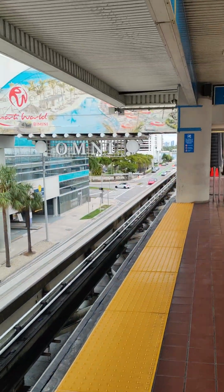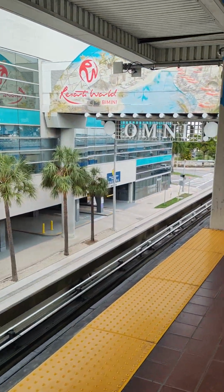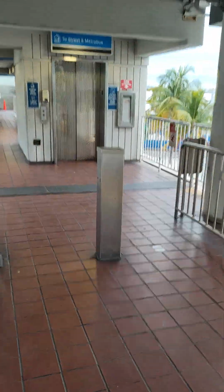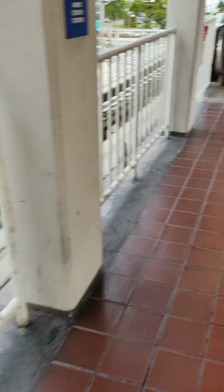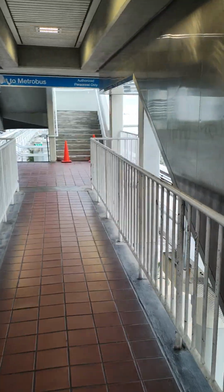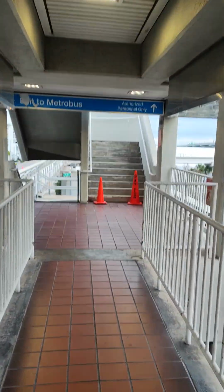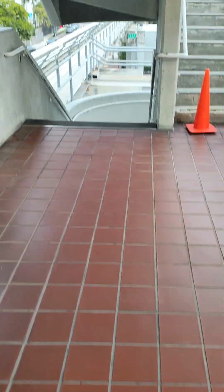Flash forward, we are now here at the Adrienne Arsht Center Metro Mover Station. We're going to talk about this in a minute, and several other things. I'm going to take the stairs and go down. Authorized personnel only. We'll go down this way.